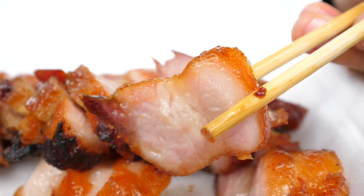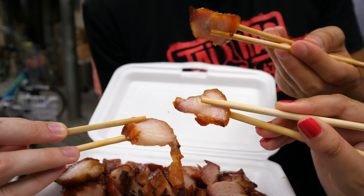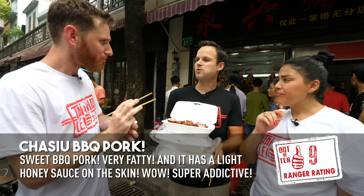Oh, this is just fat. I'm excited for this piece. Oh yeah, I was just about to say this one is just fat. Oh, look at that. This is so much fun eating together. Oh, pure fat, pure delight. So good. Almost like honey. Yeah, it's like you ate the best char siu butter, just like butter.